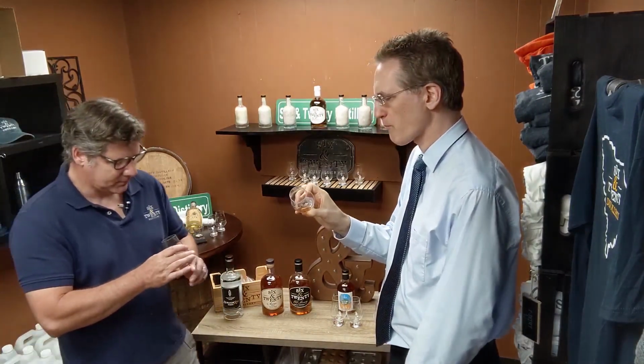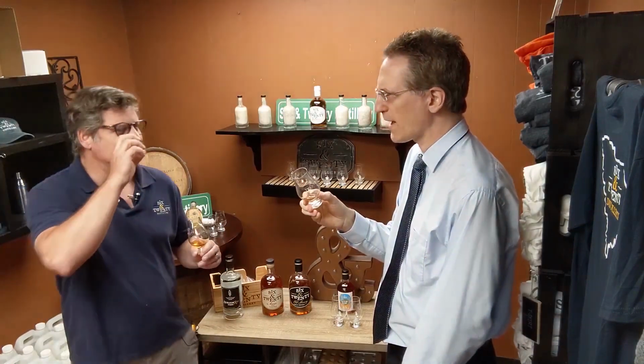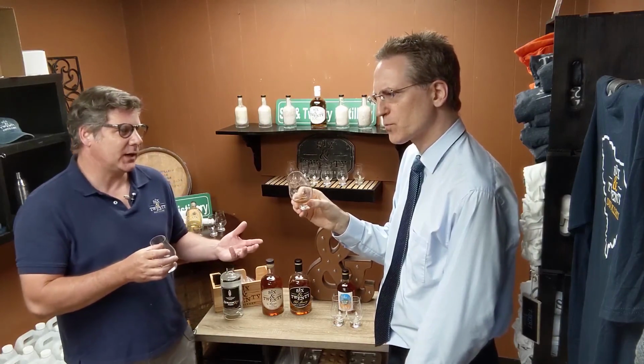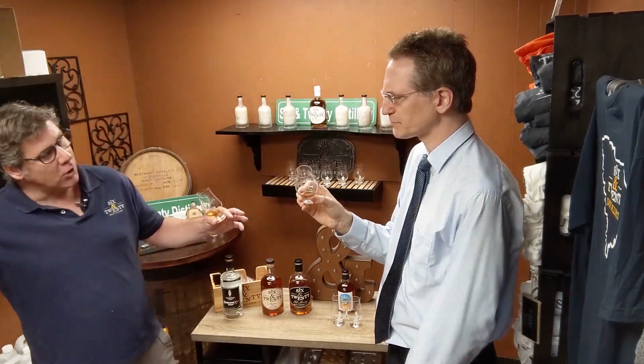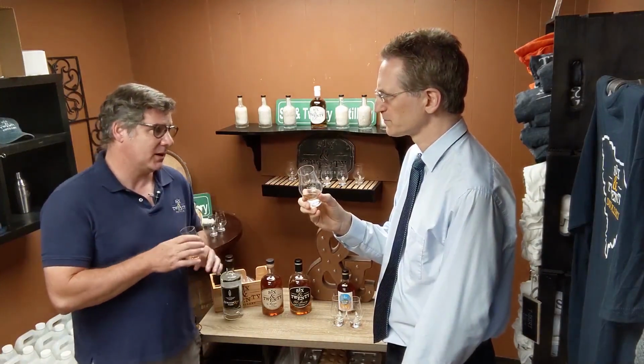I do like that. Really good. A little bit tannic, but not too tannic. Nice notes to it. Very easy. You'll notice it's an easy drinker, and you can enjoy that neat, no problem. It doesn't have too much heat to it. It's got a nice long flavor to it. After we consume the rest of these, we'll still taste this on our palate.